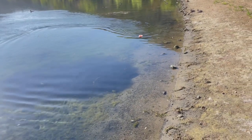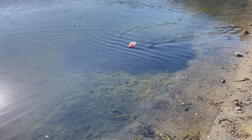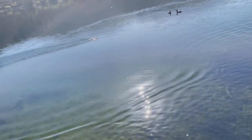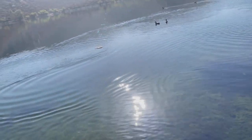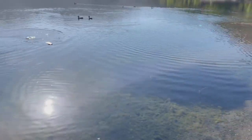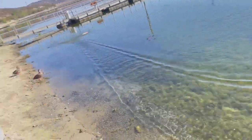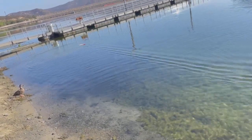Did I just have a power cut? I just had a power cut. Power cut. Let's see. Oh, I put a small speed control in there. I'm probably drawing too much current. But speed is sort of acceptable. It could go faster.